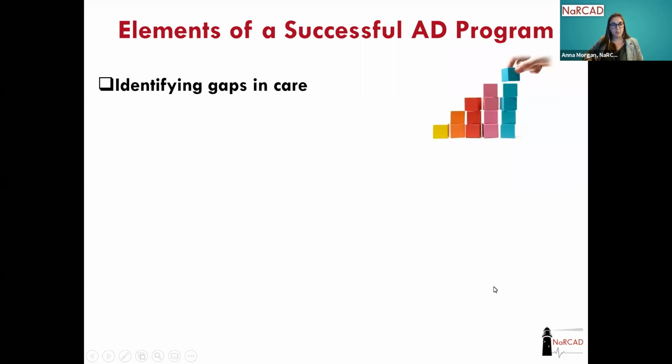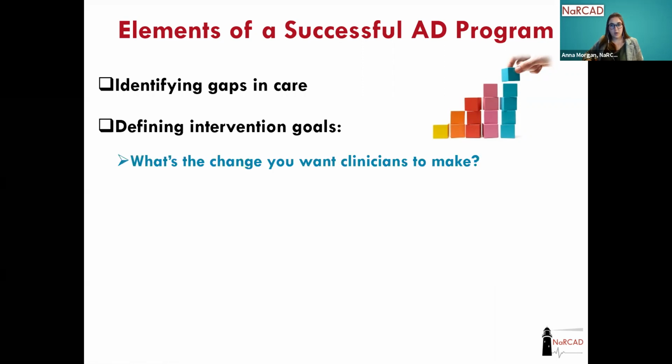What are the patients not receiving, or what are they receiving that isn't helpful? This will likely come from local or state data. Then you want to identify the change. What's the change you want clinicians to make so their patients are healthier? For example, you may want clinicians to start screening for a certain type of cancer or take sexual health histories.